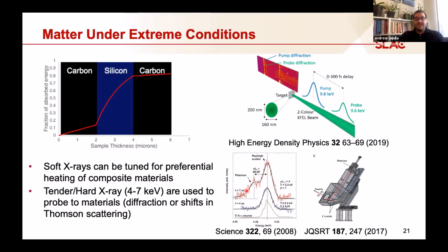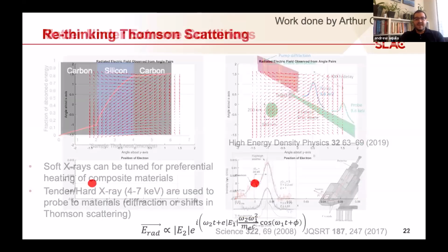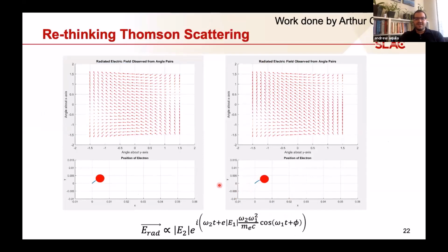But we at LCLS-II can really go to 5 kV with the TXI instrument. It's its wheelhouse, so we can actually do these type of experiments where we're actually ionizing or getting really high energy densities with a lot of electrons in a material and scattering off of them, looking at the plasma formation, looking at plasmons, looking at other things in them. But we have to be rather cautious.